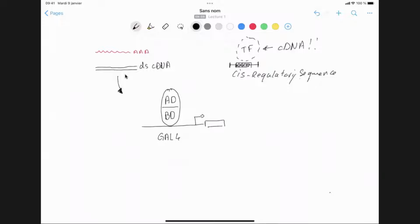Yes or no? Okay. The strategy is we're going to take the cDNA, all the cDNAs, so this is why it's a library. We're going to fuse them in a plasmid in order to produce a translational fusion between the coding sequence of the cDNA to the activation domain of GAL4.